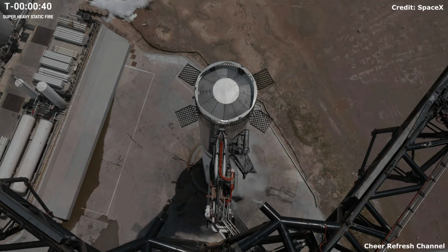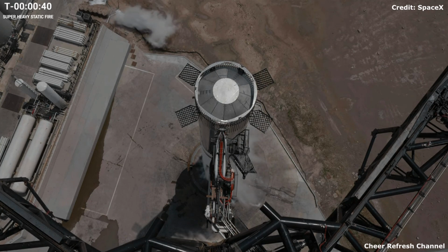Again, this is the second time we've static fired with this booster. The Super Heavy, the first stage of our Starship launch vehicle, the most powerful rocket ever designed, ever flown. Not looking to lift off today, just looking to ignite those engines on the bottom. This is a critical test before you get ready to go fly. This is really your chance to put everything together.